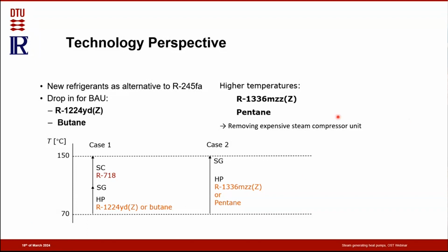And choosing to go for either pentane or R1336mzz, we could potentially remove the expensive steam compressor unit to just have two units instead, cutting the investment cost quite dramatically. The work that I will present here today is the different experiments that we have done, and then the following modeling to show what conclusions we ended up with and which directions to go.